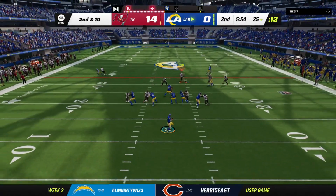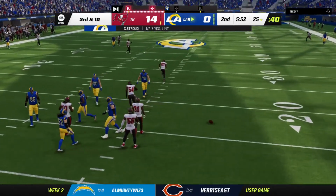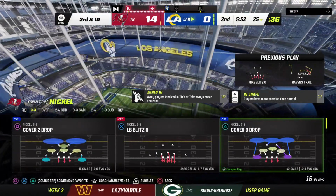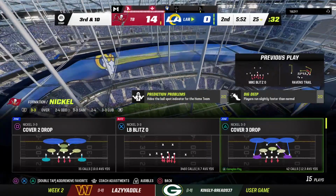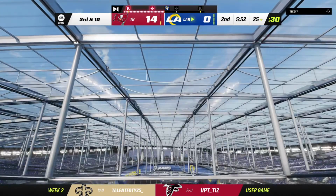And 2nd and 10, he'll look to throw again. And he takes a shot on the release as this will be incomplete. Well, after incompletions on 1st and 2nd down, it certainly seems like a reflection of what we've seen so far in this game. The defense, quicker to the punch so far. Let's see if they can get something going here on 3rd down.